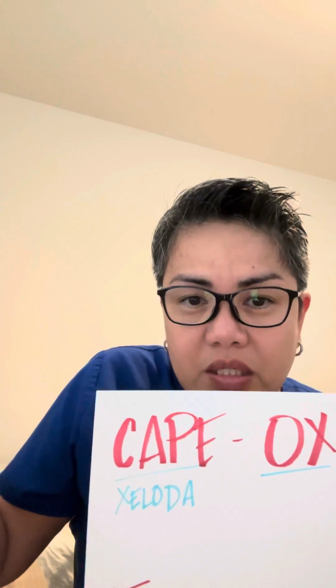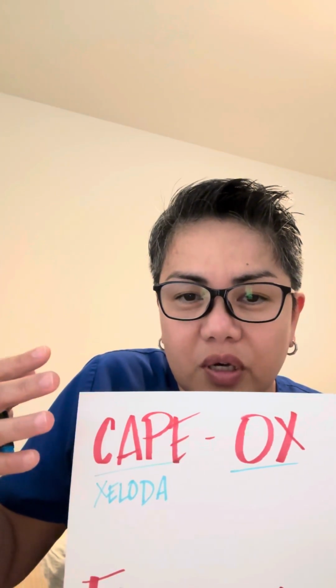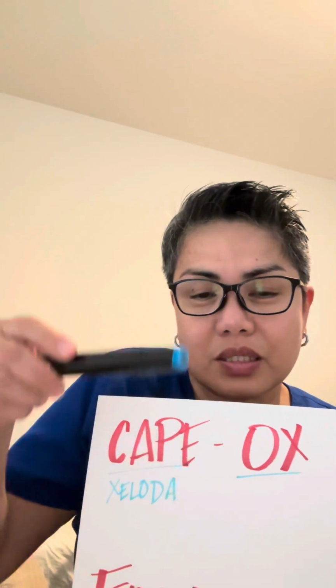Then oxaliplatin. I'm not even going to talk about what the brand name is, because ever since I gave chemo, I just went with oxaliplatin. Oxaliplatin is the IV form. And this combination of drugs is called CapeOx.